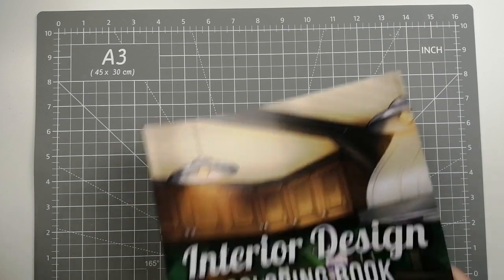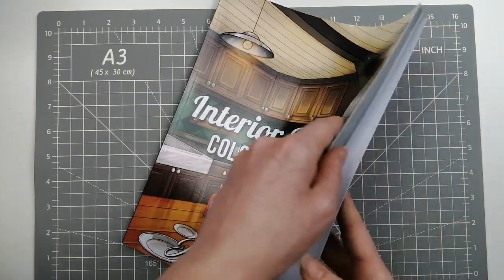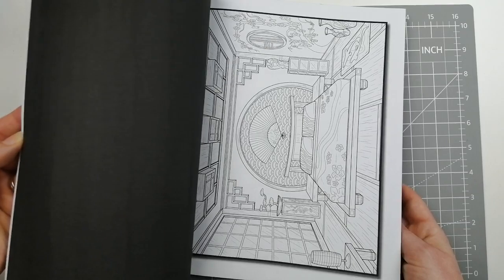My dogs are doing Lord knows what. Jade Summer Interior Design. Just because, again, I don't think I'm going to get round to it.